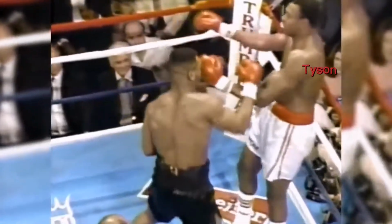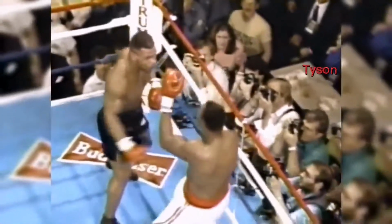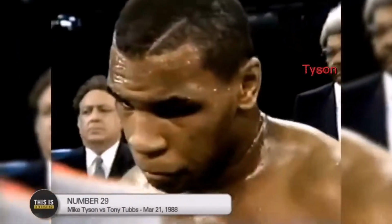Mike Tyson looked like a bull in an antique shop. And what he did was he cut down the old grandfather clock. But we did see something of the old Larry Holmes, which was his great fighting heart.